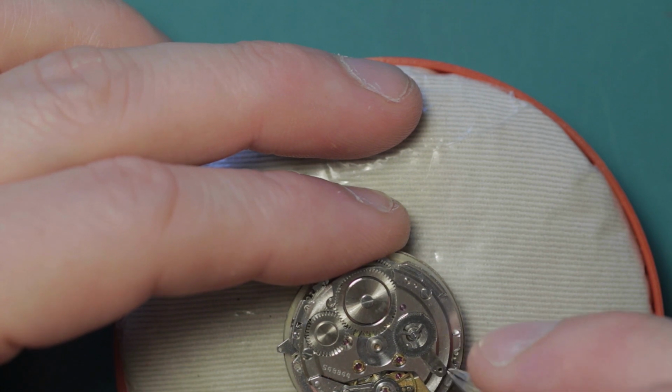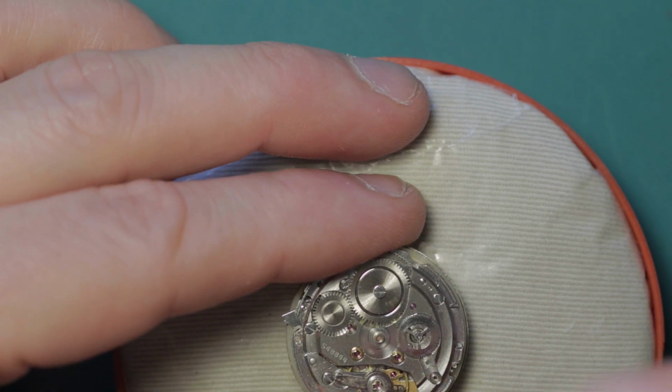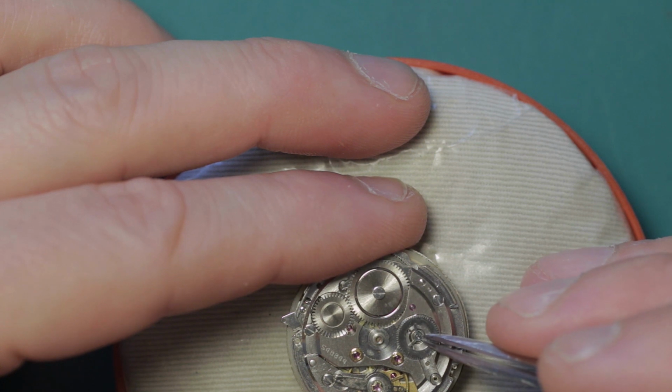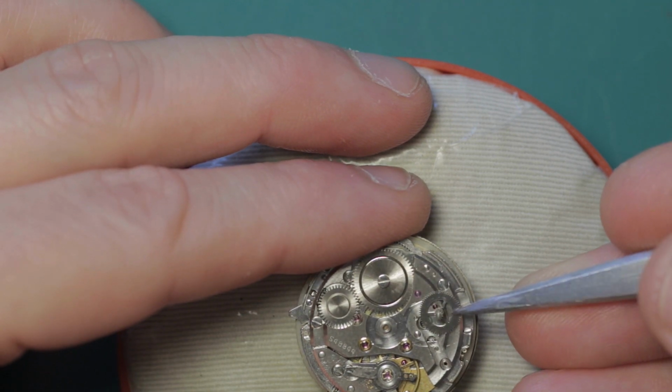So that's interesting. A missing screw is better than the missing tab, however, so I've got to be grateful for that. I'm assuming that will just lift out. Indeed it does.